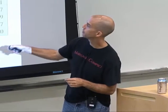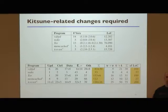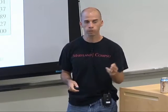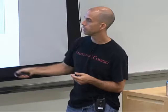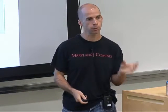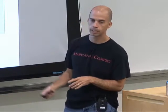Okay, so now let's look at the changes that are required. Here's the programs again, and this is a summary of all the changes that we have to make. This first column says how many update points we had to write. So these are the places where you write Kitsune update inside of the program, and as I mentioned, they tend to go in these long-running loops. Most of them, there's a handful of these changes. Memcached, there's basically one update point per thread type that it uses. Icecast has 2 update points per thread type. There are 6 different threads, and actually a new thread is added in the very last release.